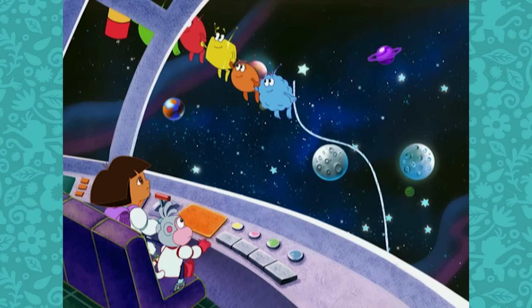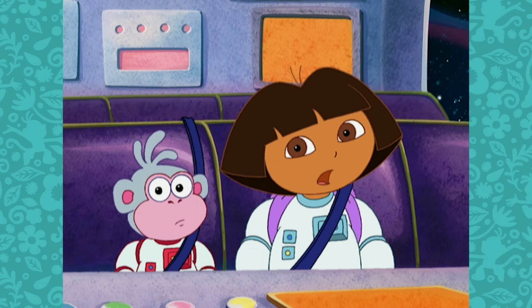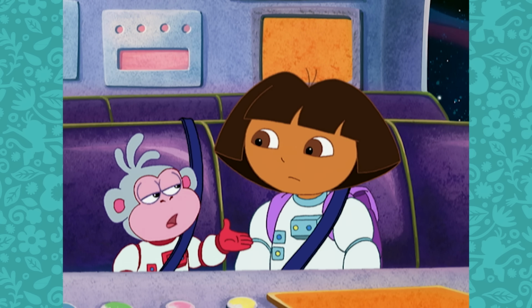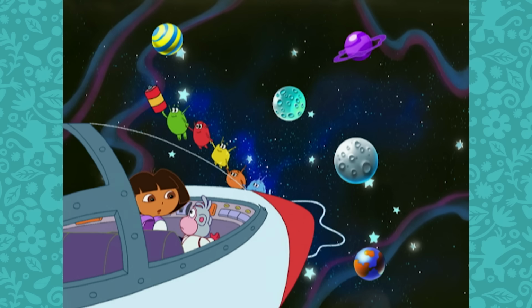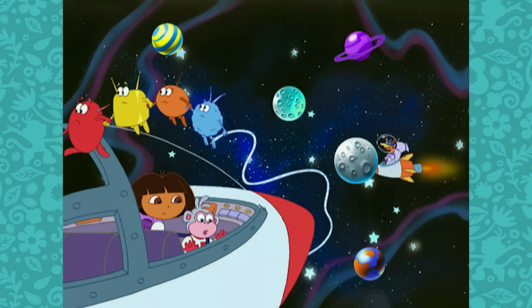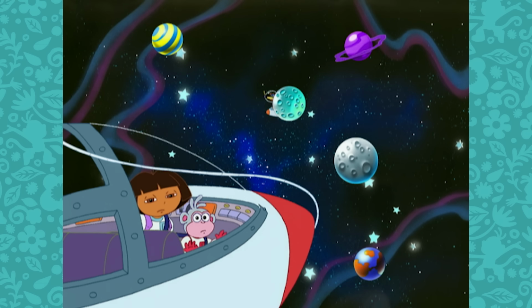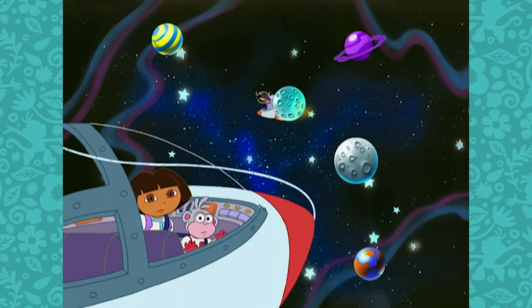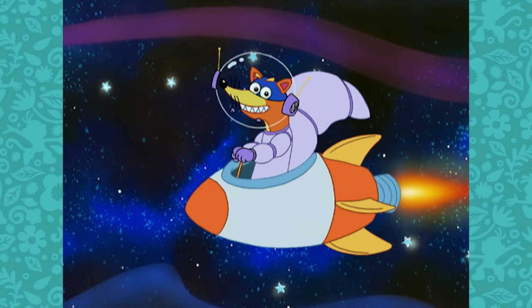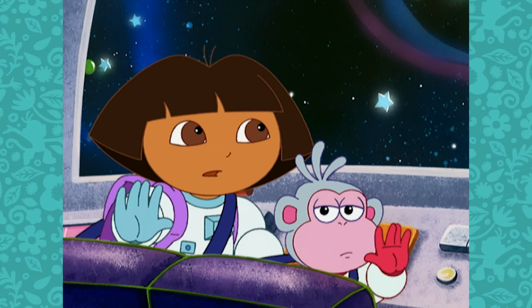They're going outside to put in the new battery. That sounds like Swiper the Fox! That sneaky fox will try to swipe our battery! But wait a minute. There's no way Swiper could be in outer space. Is there? Do you see Swiper? Yeah, there he is! We have to say Swiper no swiping!